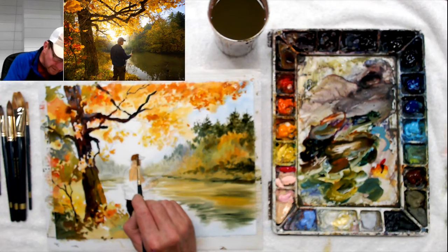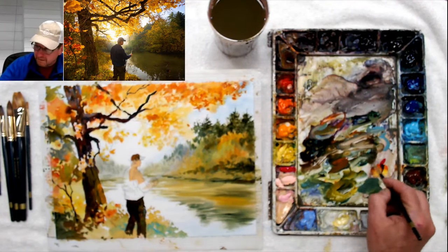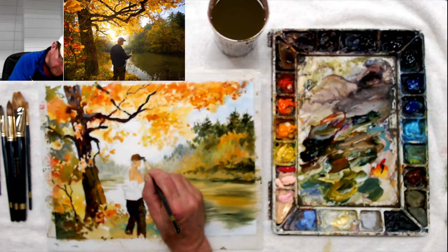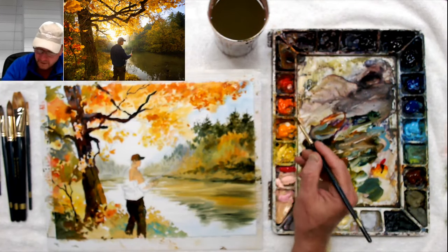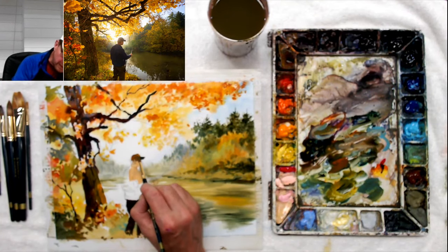Well, kind of a brown hat here. We'll just give him the front of the hat. Now let's put a swatch of orange right here because it's so bright it's hitting the front of the hat.